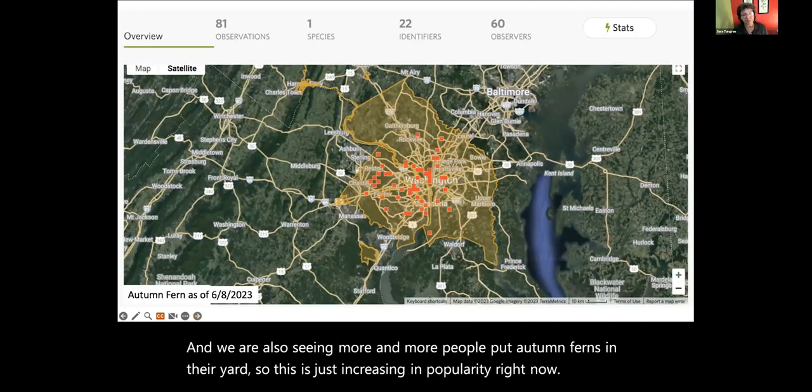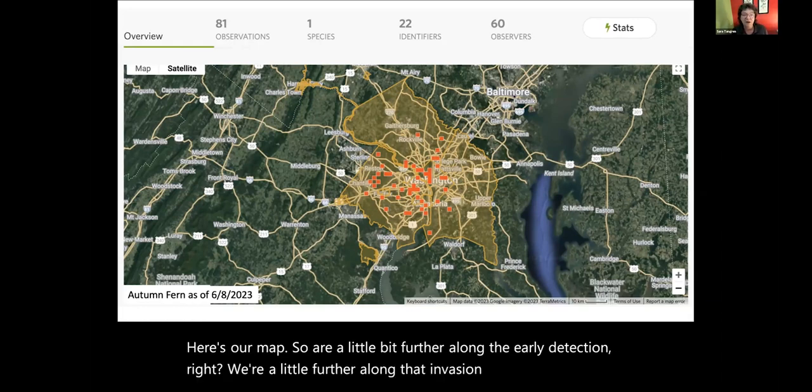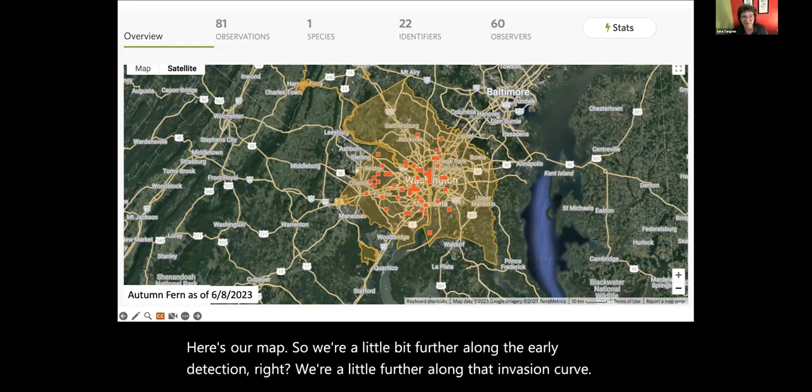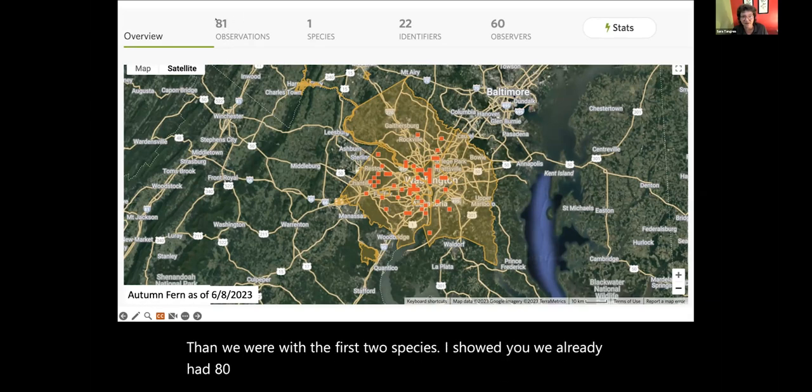Here's our map. So we're a little bit further along the early detection, right? We're a little further along that invasion curve than we were with the first two species I showed you. We already have 81 observations of this in our natural areas.